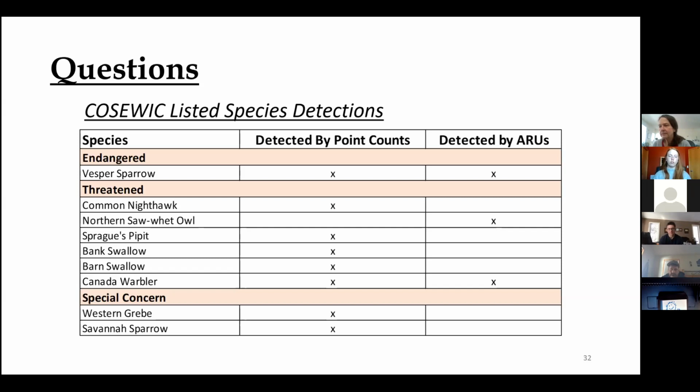And do you think then if they only did 2 visits, so 2 point counts, one when they deploy and one when they retrieve, do you think that would maybe reduce costs and still get adequate data that is needed?